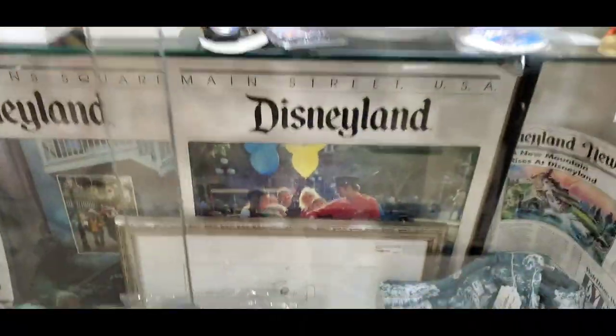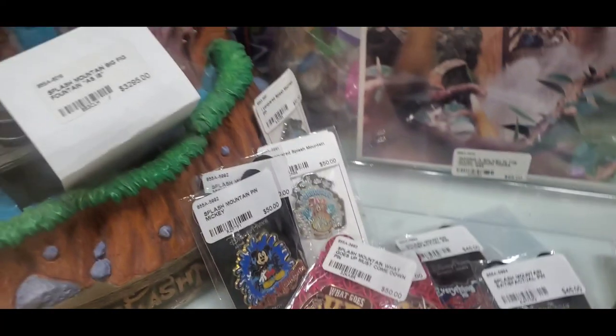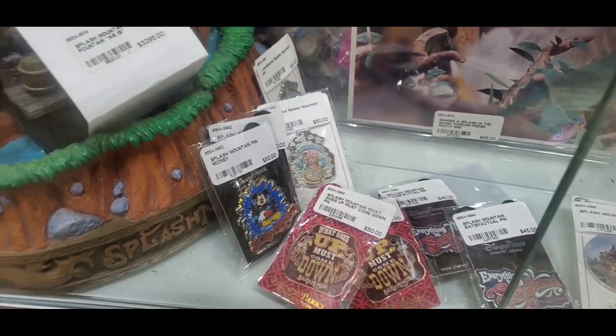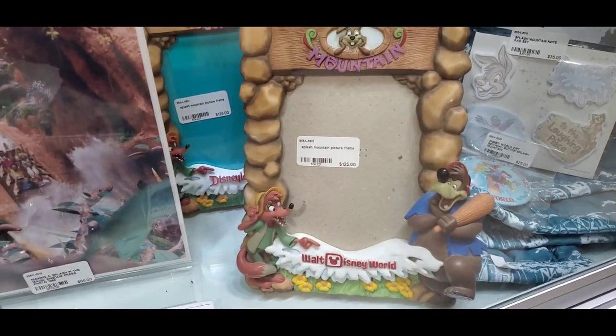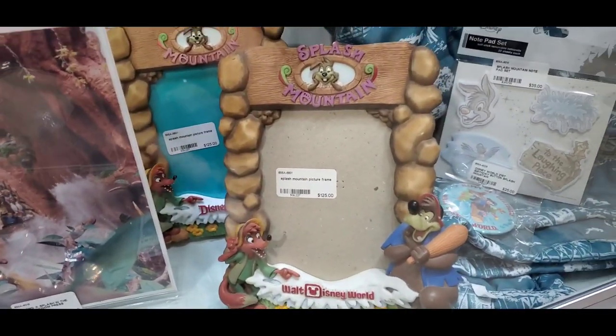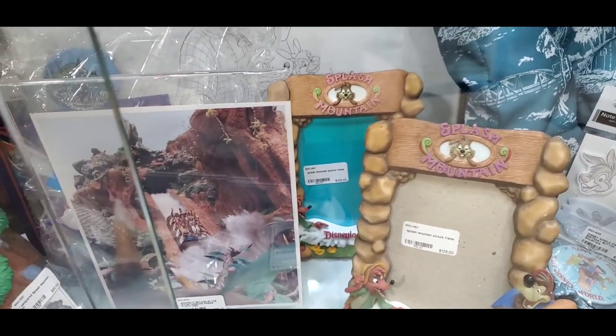And coming down here, there's even a few more pins. So the pins are $45 and $50, which isn't bad, right? Weren't they going for like $200 at one point? I don't know. Maybe I'm wrong. Then you have this frame, which is $125. This is a cool frame. So they have two. They have one that's Walt Disney World, and the other one is Disneyland.